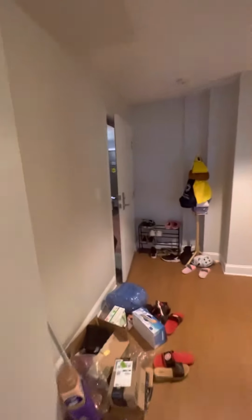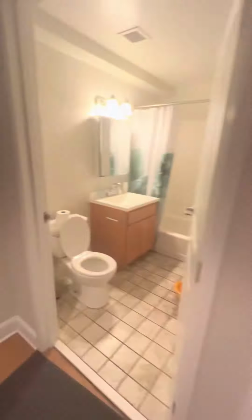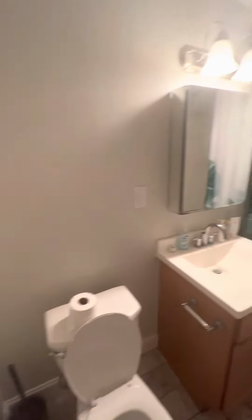You walk back here, this is the foyer. Linen closet. Bathroom.